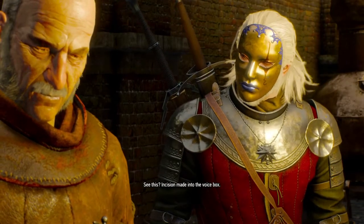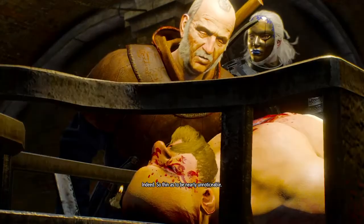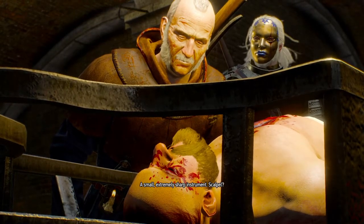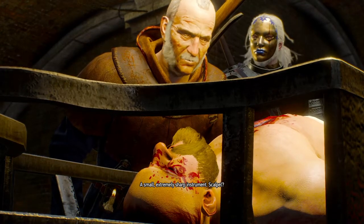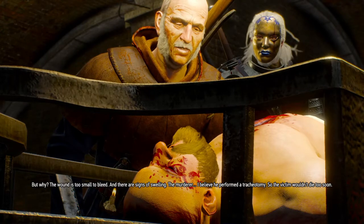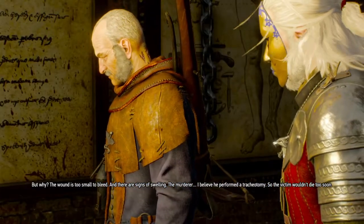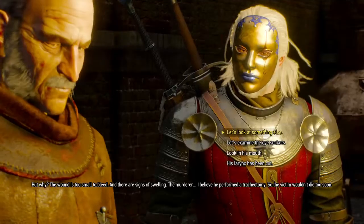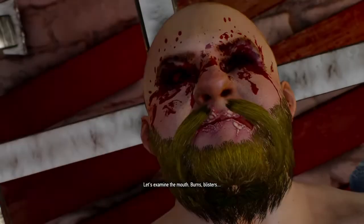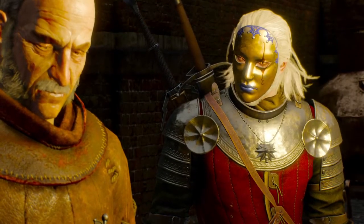See this? Incision made into the voice box. Indeed, so thin as to be nearly unnoticeable. A small, extremely sharp instrument. Scalpel. But why? The wound is too small to bleed, and there are signs of swelling. The murderer... Let's examine the mouth. Burns, blisters. Just like Priscilla's.